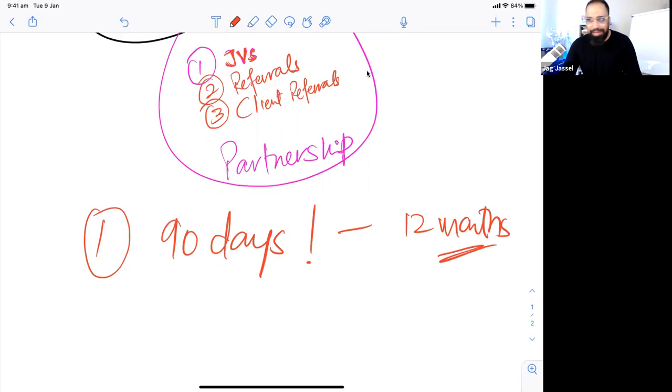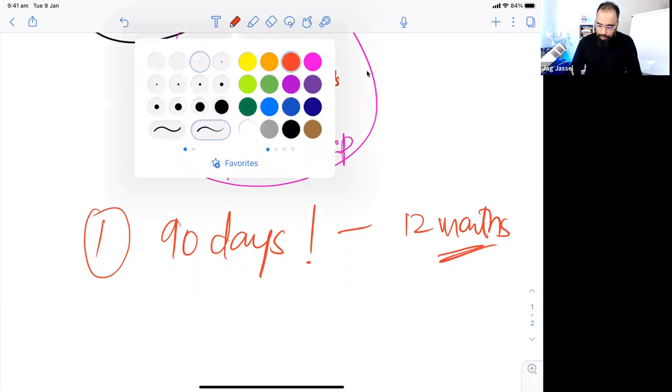Sometimes you might have to tweak it. Sometimes things don't work to begin with. Sometimes things just don't happen on day one. So 90 days is pretty quick, but do it for a minimum of 90 days, and if you can, do it for 12 months. I personally love to stick to things for 12 months and see what happens, right? So that's the number one thing.